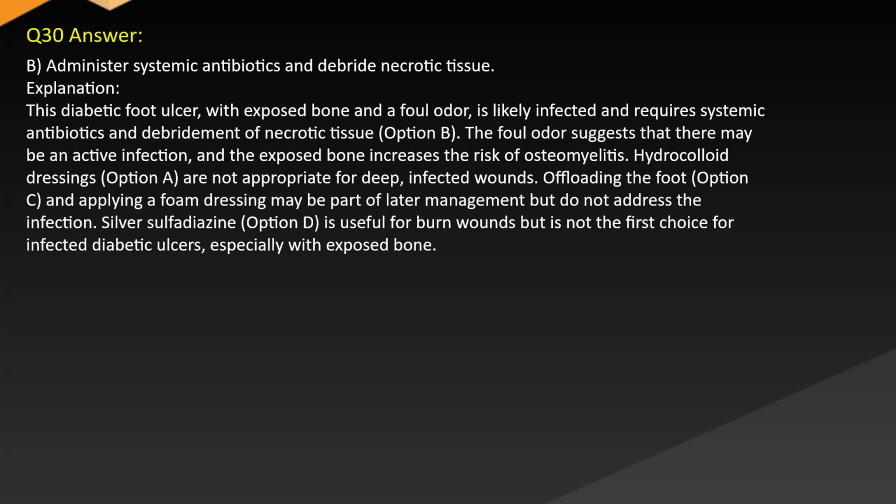Hydrocolloid dressings, option A, are not appropriate for deep infected wounds. Offloading the foot, option C, and applying a foam dressing may be part of later management but do not address the infection. Silver sulfadiazine, option D, is useful for burn wounds but is not the first choice for infected diabetic ulcers, especially with exposed bone.